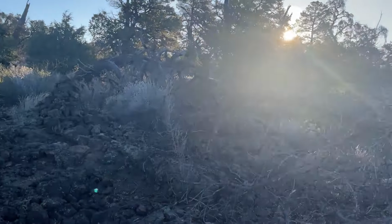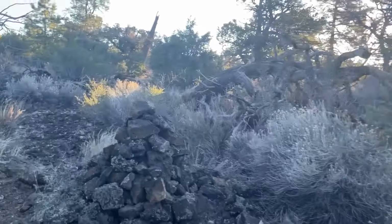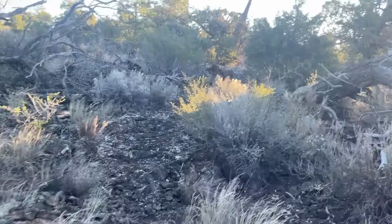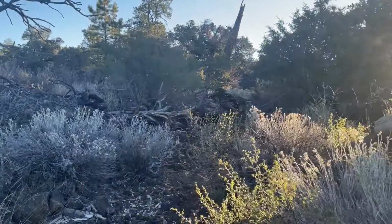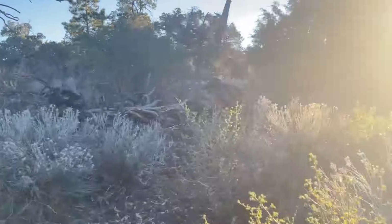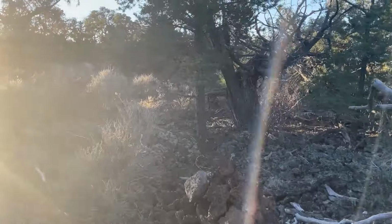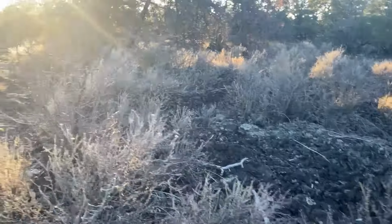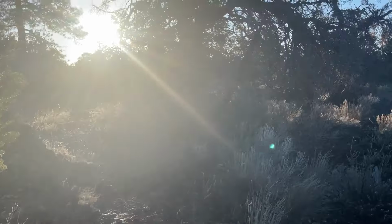A little nippy. It was in the 30s last night, and it's starting to warm up slowly. Probably in the 40s now. We're about 700-800 feet in elevation. We're about 7 miles down the Chain of Craters Byway.